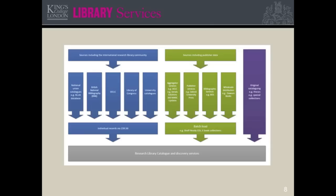And I think it's really important to note, when we look at shared cataloguing and what potential there is, that at the moment the current landscape is quite complex. So this is just a diagram from the report, illustrating that there are multiple sources of metadata, bibliographic metadata and catalogue records in whatever format coming into research libraries for discovery and collection management.